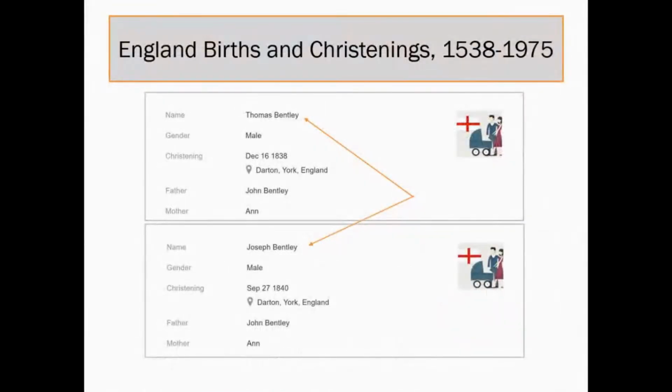Firstly, I went back one more to the England births and christenings again, and here are those two brothers. Thomas Bentley, the older brother, registered in 1838 in the Darton registration district in Yorkshire. So you can see they were actually born in Barnsley, but they're registered in Darton. I beg your pardon, I'm so sorry. This is not the registration district.